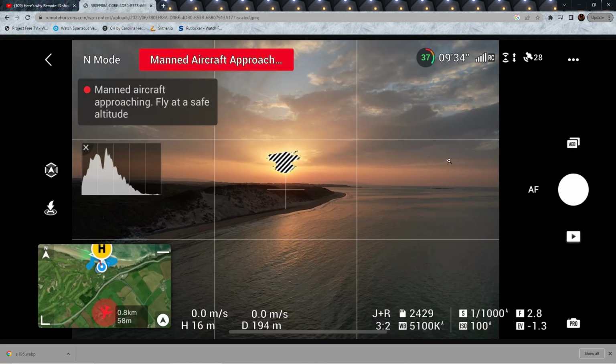It's called AirSense. If you're really wanting to keep the airspace safe for other aircraft, then we need a chip that shows us when manned aircraft is approaching in our OSD. Another safe thing is telemetry. The rules need to be changed to where line of sight is not safer than watching your remote with telemetry on a screen with altitude and speed and distance and home point and with a GPS map.